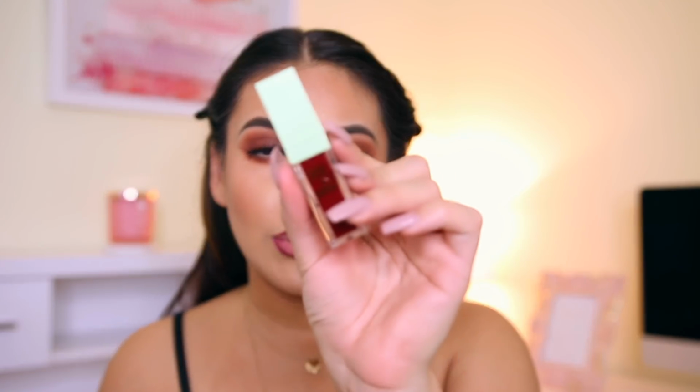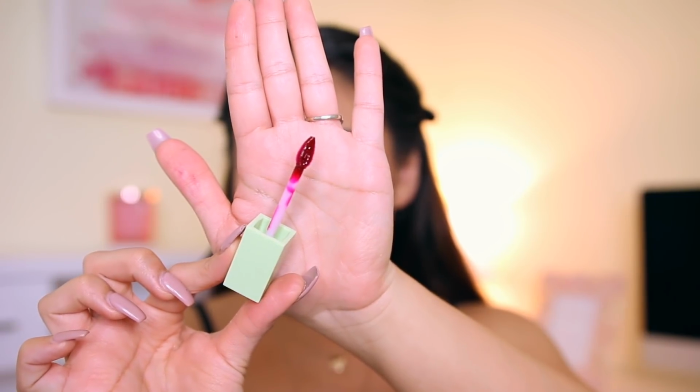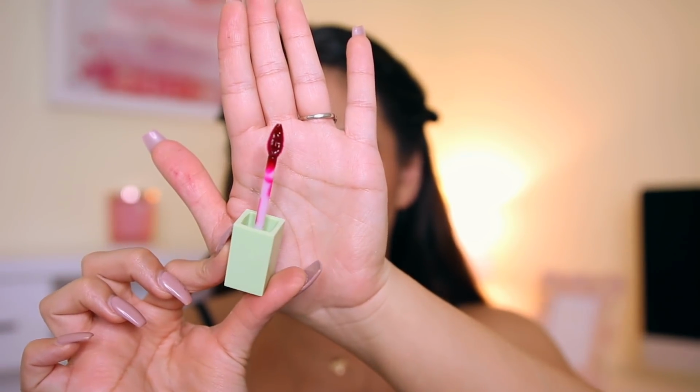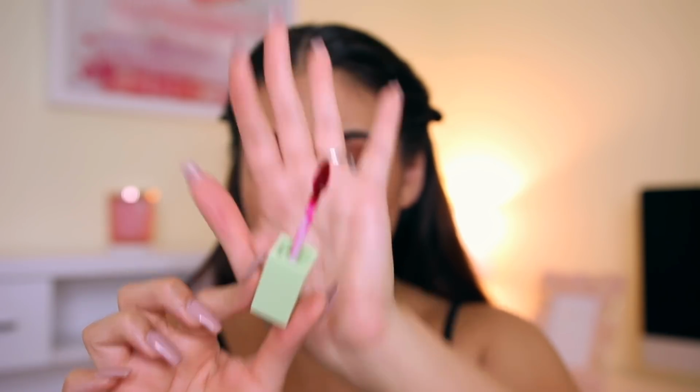Then to top that off, I'm going in with the Pixie liquid lipstick. These are absolutely amazing. I love the Pixie line. To be quite honest, I've never tried any of the bold colors, only the nude, so this is my first time testing it out. Hopefully it'll be a good one. This one is in Berry Boost, and Pixie is available at Target. Also, I want to quickly mention that this applicator is everything. I love the pointed tip because it makes it really easy to apply the liquid lipstick.